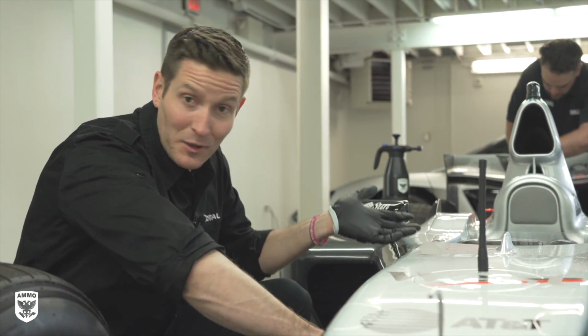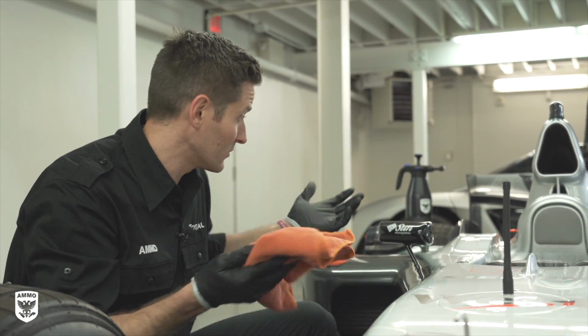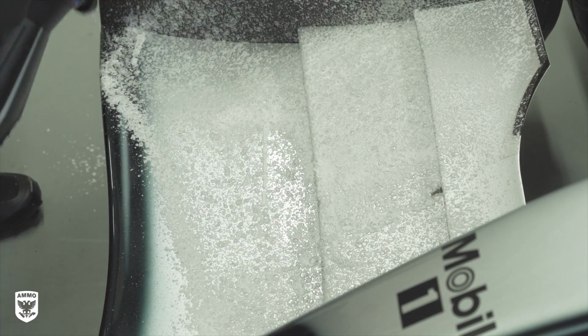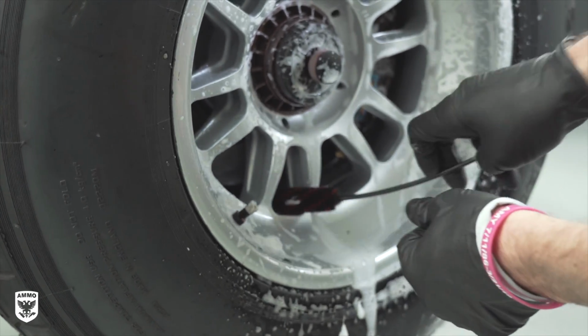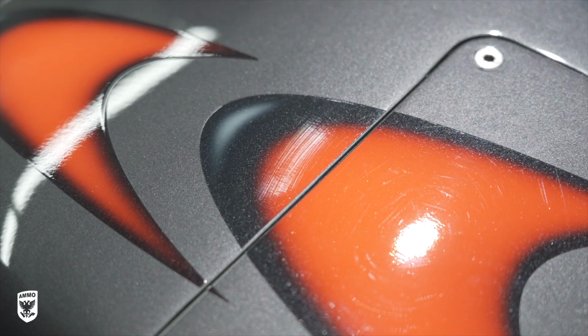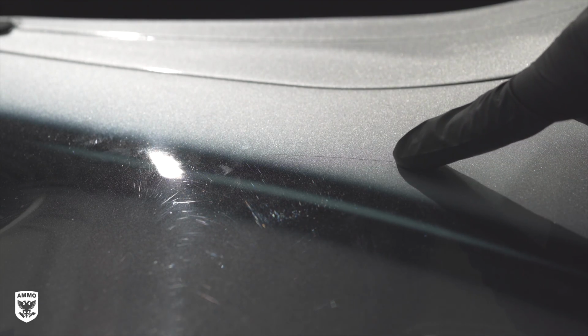Clearly, it's an open cockpit F1 car, so it's not exactly two buckets and power washing, that kind of thing will ruin the car. So I'm using a bit of frothy here, just lifting up the dirt in all the tight spots. And then once we're done there, we'll be able to see what's really going on in the paint. Just from looking at it from this angle, I'm not sure if you can see it on camera, there's a lot of deep scratches over here. I'm guessing the driver getting into the car. And there's some cracks here and there because the material itself is very thin.